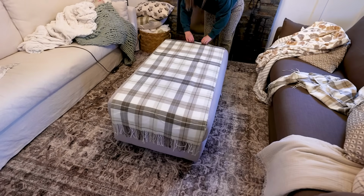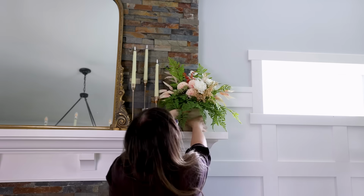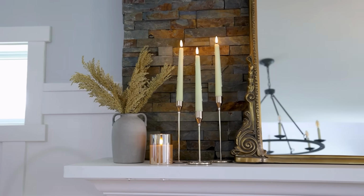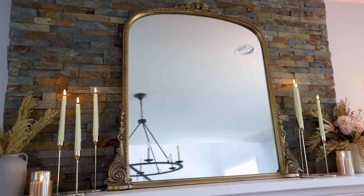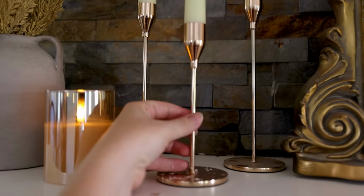So before I style this space, I wanna show you kind of what I was thinking as I was picking through all of the items I wanted to put here. I always suggest to shop your home first, and that's how I started. I knew that I could reuse so many things in my house, whether it's in other areas of my home or whether it's in my seasonal storage. So I'm reusing some fall stems that I already had on hand, reusing the gold mirror and the gold candlesticks on my mantle. These are a seasonal staple that I use all year round.